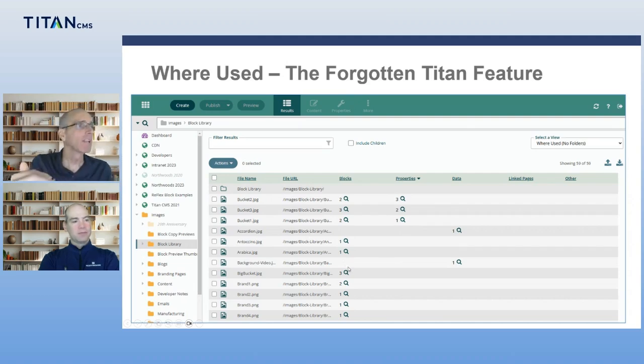But if we scroll down on this list a little bit more on the live side, you'd see all sorts of images, even in our own instance where this is from, that are not being used at all. You can reasonably, with probably 98% certainty, be assured that if you wanted to delete that, you could, and it wouldn't break anything on the site.